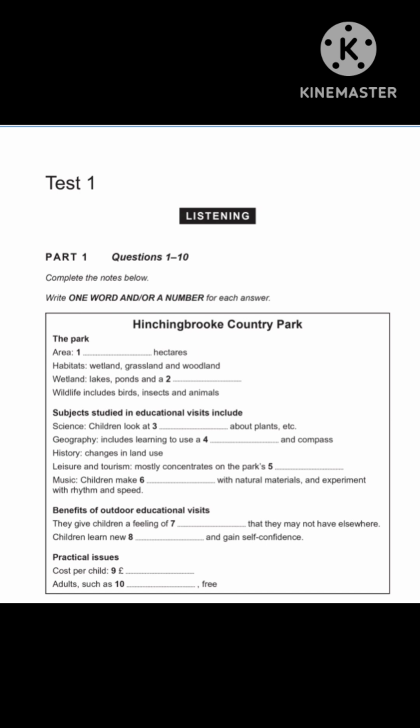And I understand you organise educational visits for school parties. That's right. We can organise a wide range of activities and adapt them to suit all ages. Can you give me some examples of the activities? Well, one focus is on science, where we help children to discover and study plants, trees and insects. They also collect and analyse data about the things they see.